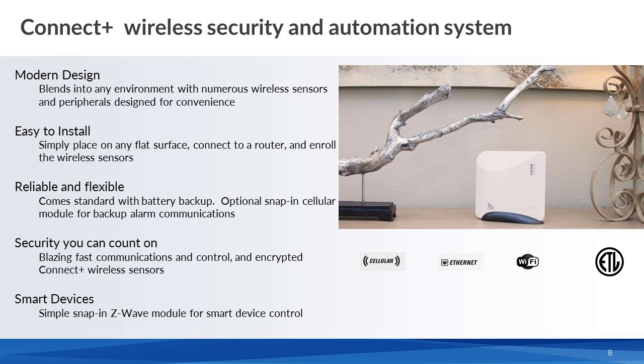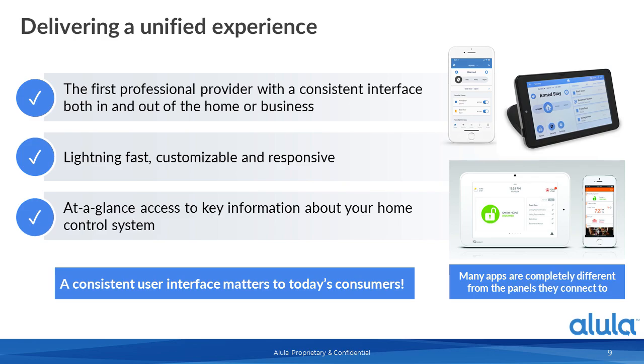So let's move to this next slide and talk about the interface and how it looks the same on both the touchpad and on your cell phone, and why that's important. A lot of folks on the call today have probably used some of the other products out there in the industry, and you are probably used to having a touchscreen experience that looks nothing like the customer's app experience. That's not the way it works at Alula. Like I said before, once you know how to do the app, you already know how to do the touchscreen and vice versa. It really is a unified experience between the app and the touchscreen.